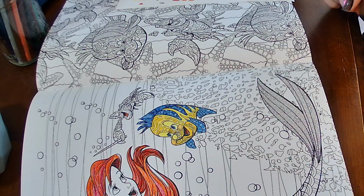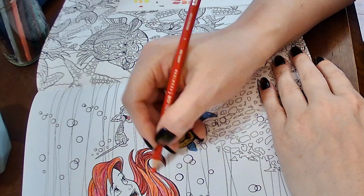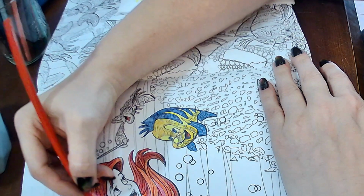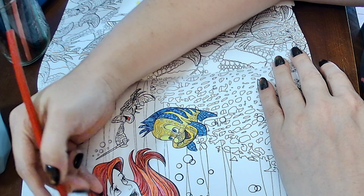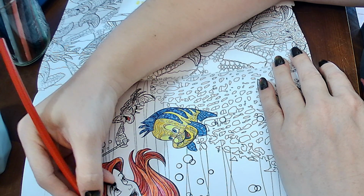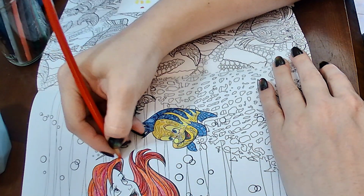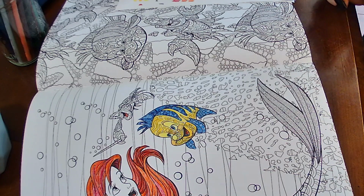I think I'm gonna go back in with this. Is this the poppy red? Yes. I just finished all these last few pieces here. There's a little bit there, I almost forgot. Okay. And that's her hair done.